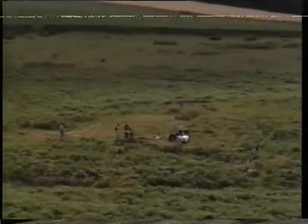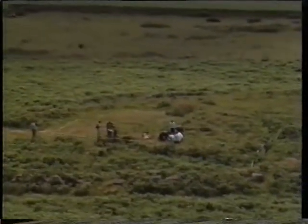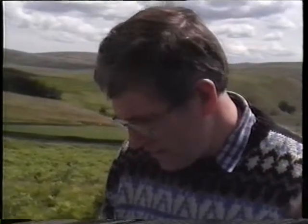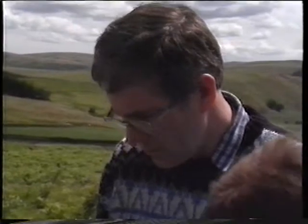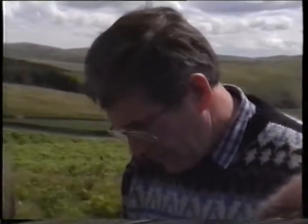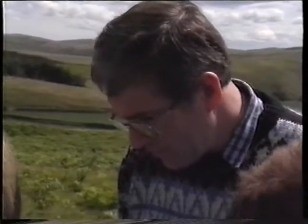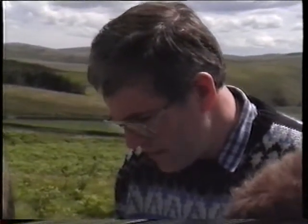Hidden among the bracken here at Greaves Ash are the remains of a Romano-British settlement. And that would have accommodated about 8 or 10 people in a family. So you can imagine them all sitting in there with the fire in the middle, animal skins and straw or bracken for beds.